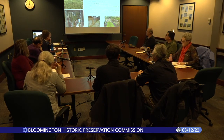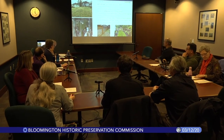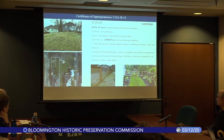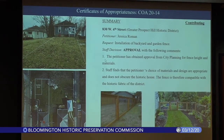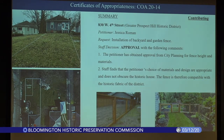Let's move on to staff review, COA 20-14. This was the Greater Prospect Hill Historic District. It was a request to install a backyard and garden fence. Staff approved. There was nothing in the guidelines mentioning fencing. However, I made sure that the petitioner was in touch with planning and understood height requirements. So this side here will be no taller than 4 feet, and then the rest of this can be up to 8 feet.